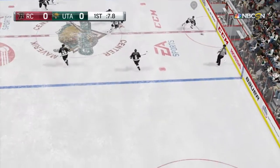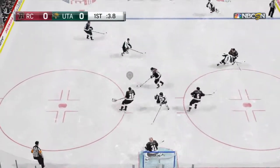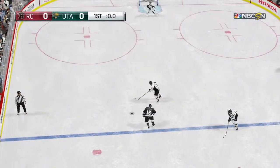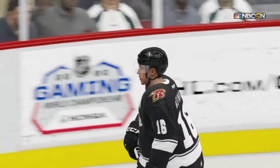The Grizzlies with a neutral zone possession along the wing. Nice play with the stick. Nothing more will come. Period one has been completed here.